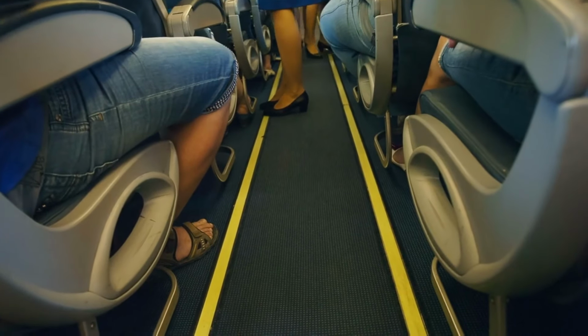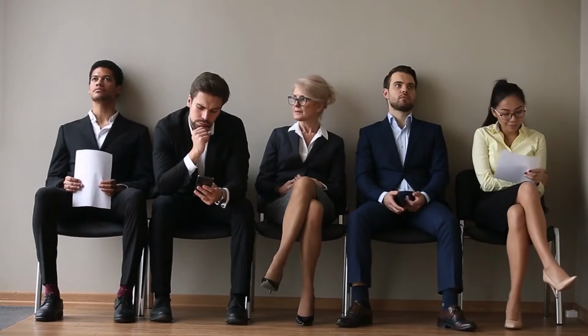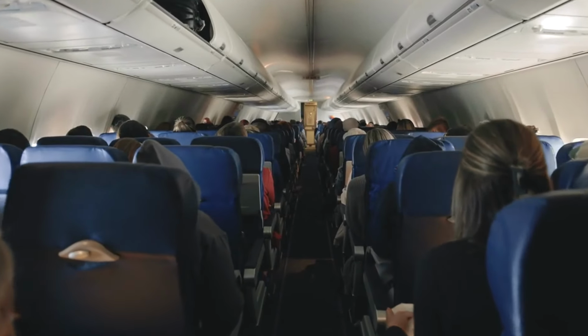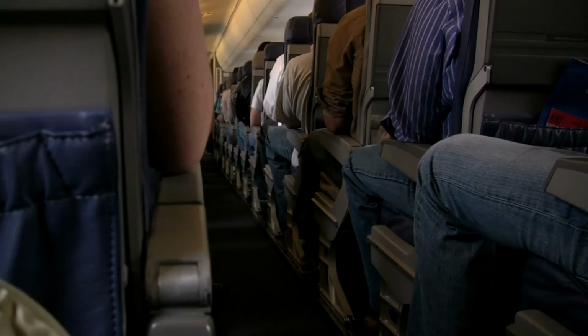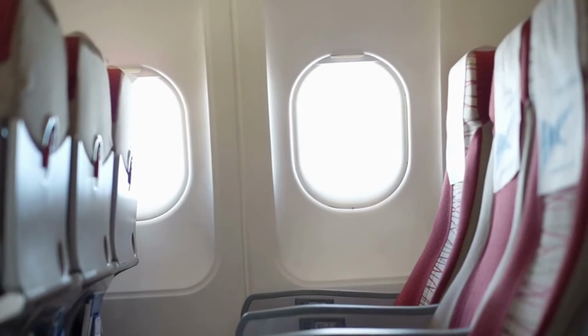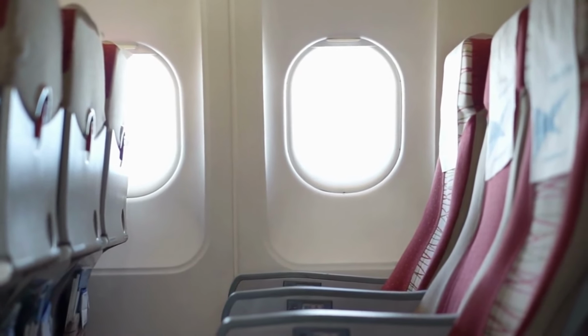Chapter 2. Mastering the art of the aisle. Seat selection strategies. Seat selection isn't just about the legroom. It's about strategy. Choosing the right seat can turn an uncomfortable flight into a more tolerable one. For long-haul flights, experts often recommend aisle seats, especially if you like to move around. Sitting by the window might offer great views, but it can feel cramped after a few hours.